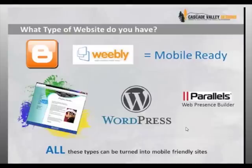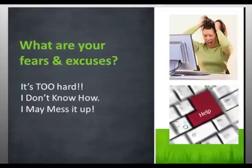No matter what website platform you have, don't let that be your excuse, because there's a lot of technology out there, and it might be scary to move to something new. You don't want to mess it up. It might be too hard. Believe me, I feel that way too. Even being a technically savvy person, there's so much new knowledge out there, and I get overwhelmed too. But there are new products coming up all the time, and it's becoming easier and easier to do things on your own. So don't let your fears and excuses take over. Give it a shot.